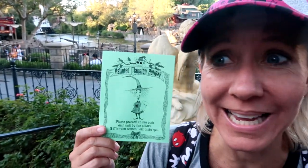Let's do it. Haunted Mansion Holiday is broken down right now, but Bill got us VIP so that we can walk right on as soon as they are up and running again. We can just go right to the exit and they'll let us go in and enjoy the ride. And it is super crazy today. There are no more fast passes left, so this was awesome.